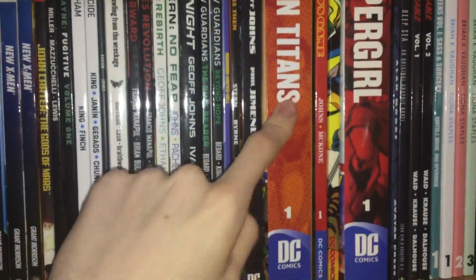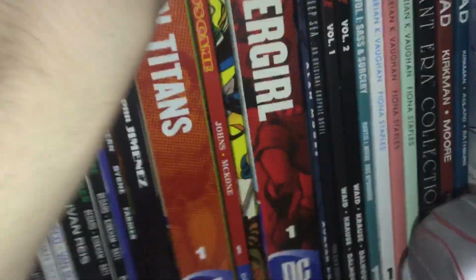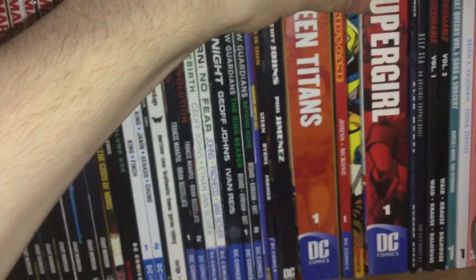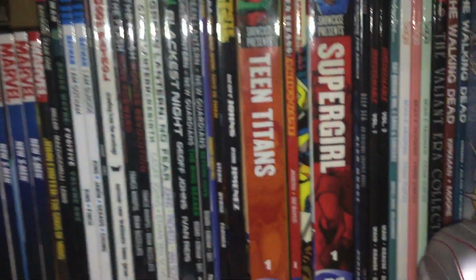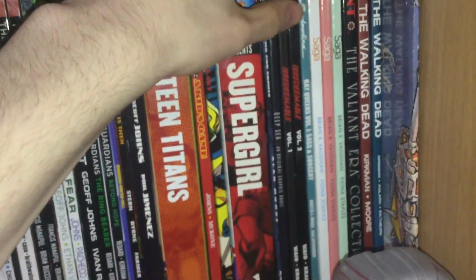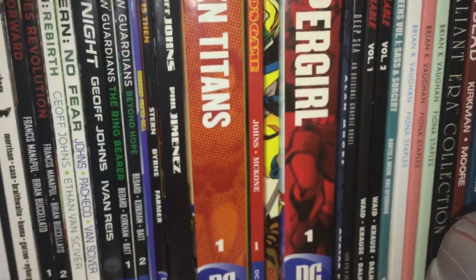The really, really early Teen Titans stuff, Volume 1 of that. Geoff Johns' Teen Titans. Obviously, you can tell I'm a big fan of Geoff Johns' work in DC. Superman, Panic in the Sky. I haven't finished this yet, but it's pretty decent so far. Superman was really weird in the 90s, though, man. Supergirl Volume 1. This is really, really fun. This is from, like, the 50s, and I recommend you read old Golden Age Superman stuff, because it's a lot of fun.